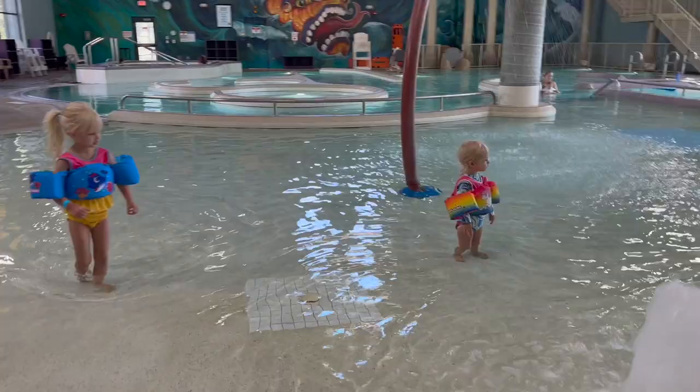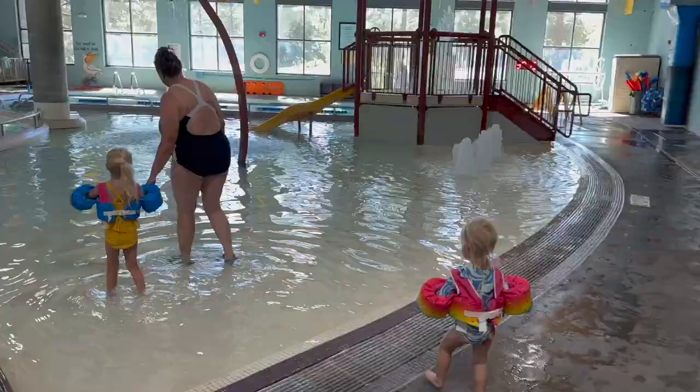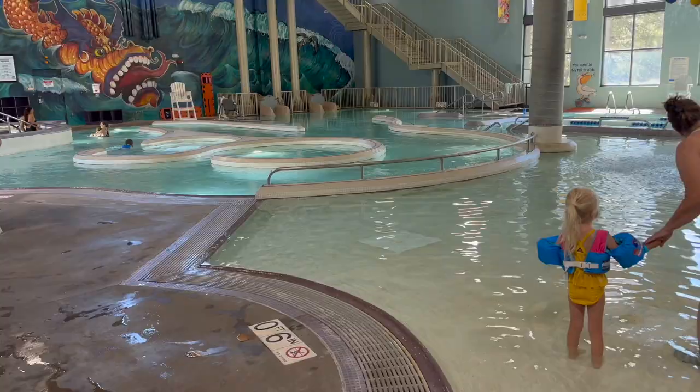And this day we got up early and went to the Aquaplex and took the little girl swimming in the lazy river and down the water slide and had a lot of fun swimming in the pool, this time indoors instead of outdoors.